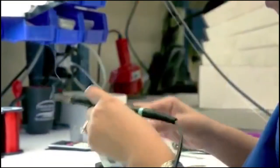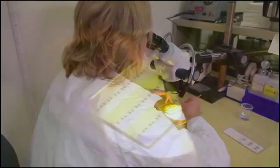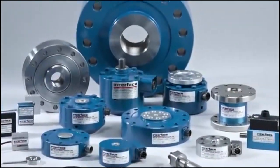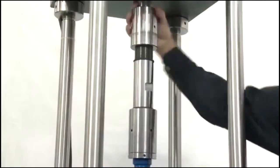Our decades of experience, advanced technical capabilities, clear focus on providing the most accurate strain gauge-based force and torque transducers, and the ability to meet precise specifications without sacrificing product performance make Interface the logical solution for all your force measurement applications.